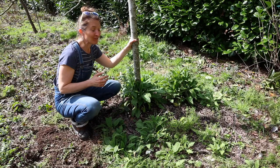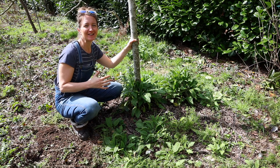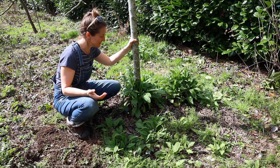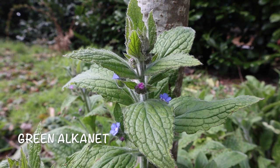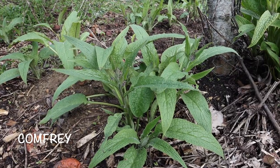So in the food forest, we have both comfrey and green alkanet, and both are in the same family and have similar properties and benefits, particularly for the soil. But this one here is actually green alkanet. And the flowers are slightly different to comfrey, and the shape of the leaf is slightly different.